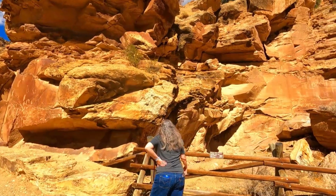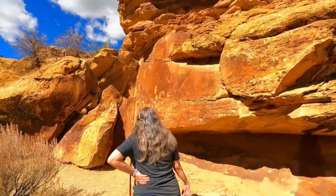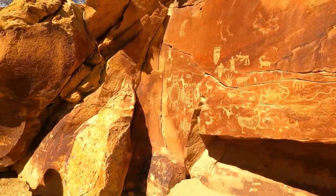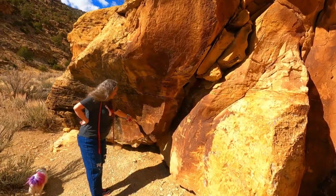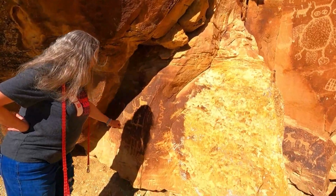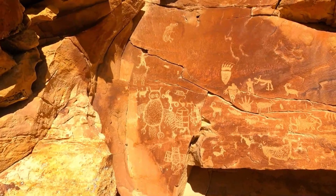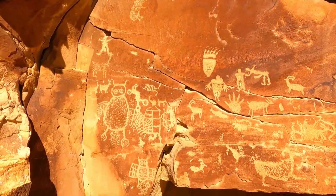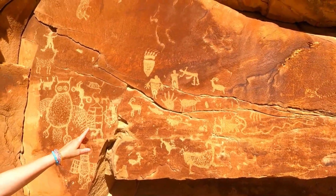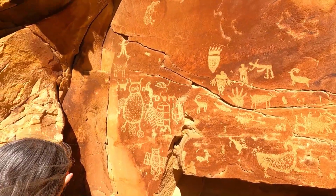I see something over there, but I don't think that's, oh, here we go. Oh, they're all the way down here too. Bighorn sheep and some goats. And look at the owl. And the bear claw. So we got goats and handprints and a bear, a snake. Yeah, a bear claw. What is this? A giant beetle?